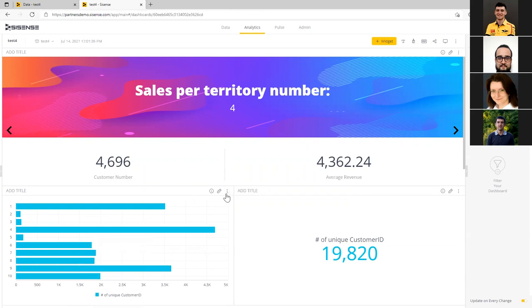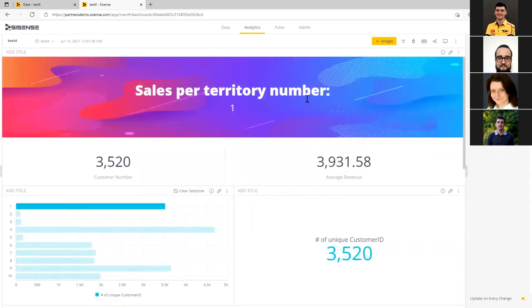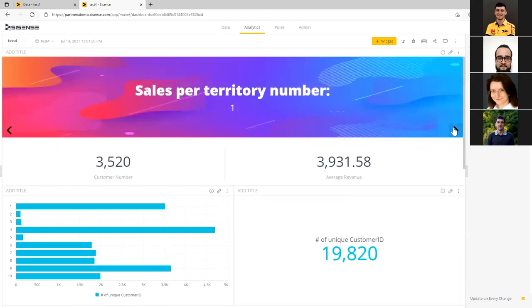What is more, by default, every widget on the dashboard is affecting dashboard filters. So for example, if we want to focus on region number one, we can click on it, so these blocks at the top will be filtered by it. This performance style on the right-hand side will be filtered by it. We do not have any arrows anymore because we are focusing only on the one territory. So if we unclick it, we will get it again.